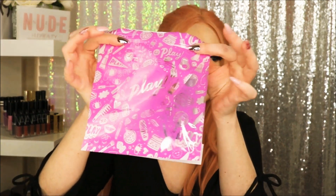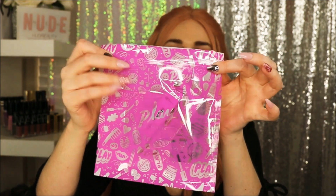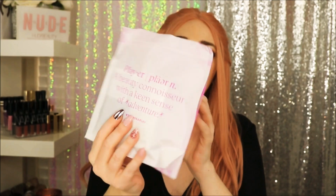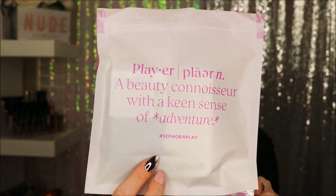So Play by Sephora is a subscription service that is $10 a month. And let's see what I got for the month of April. So this month's bag is pink instead of red. And on the back it says, Player, a beauty connoisseur with a keen sense of adventure. I'm not sure if that's the definition of player, but I like that one better.